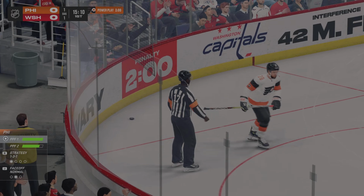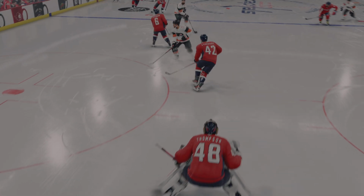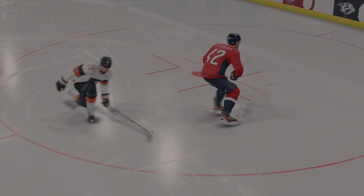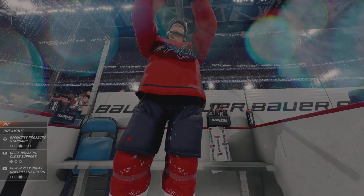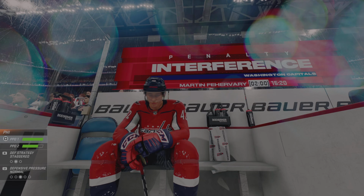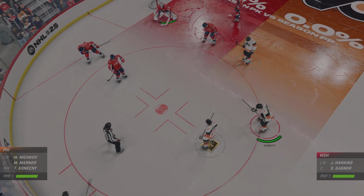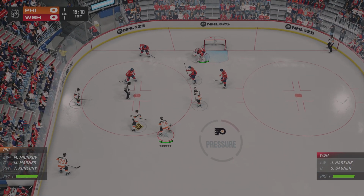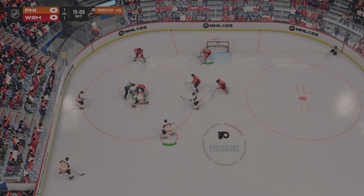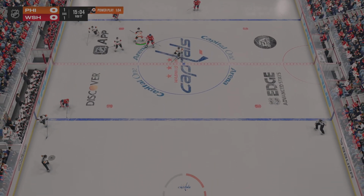Quick whistle stops the play. The Capitals have been handed 2 for interference. Philadelphia's man advantage unit will take to the ice for the first time tonight. First power play opportunity of the game, and also a chance to dictate pace if they can go ahead in this one. Here's a clearing attempt, and the puck is cleared.